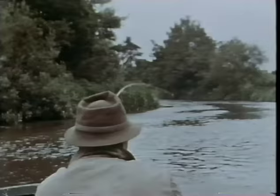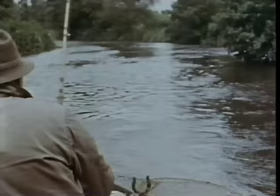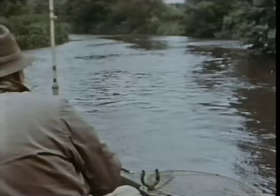That one's over. Soon have him now. Not a bad fish. Ready with the net. Draw him over it. Good. Lift, and there he is.